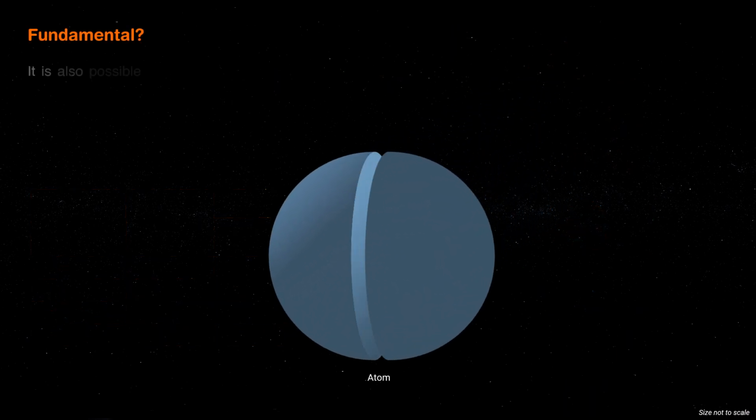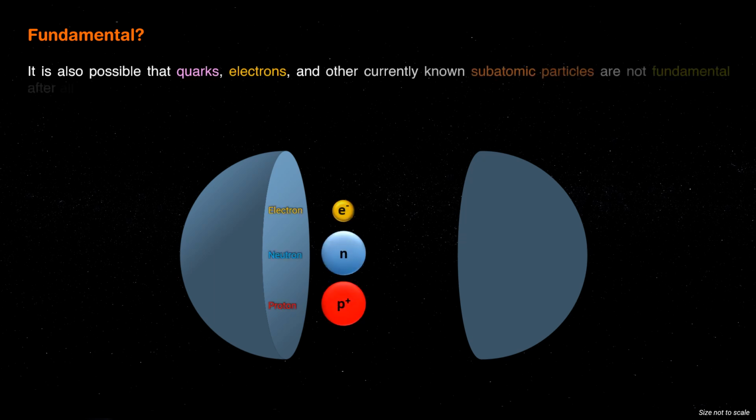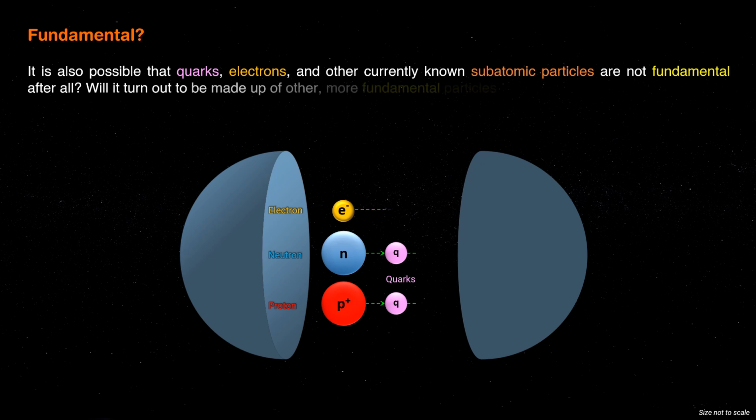It is also possible that quarks, electrons, and other currently known subatomic particles are not fundamental after all. Will it turn out to be made up of other, more fundamental particles? Only time will tell.